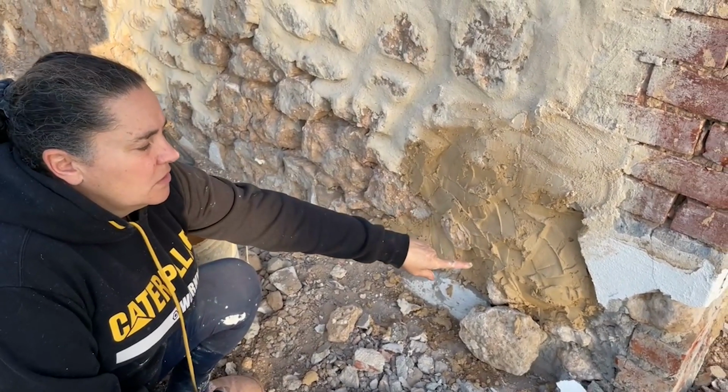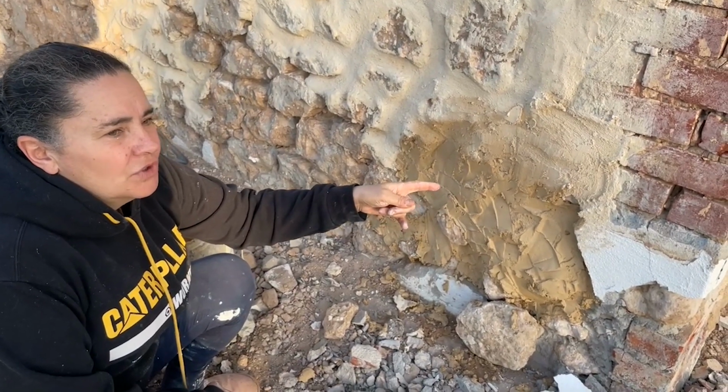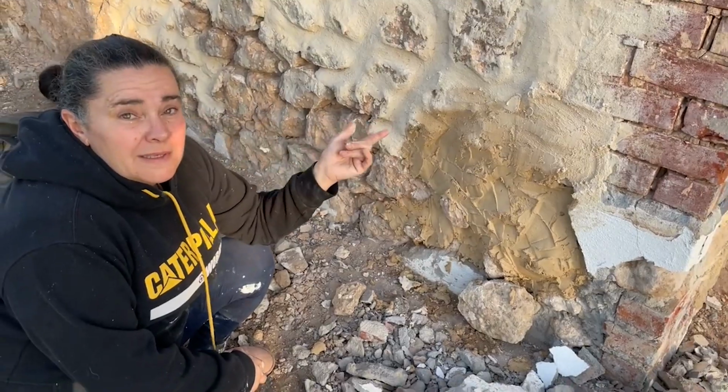We've got to do some work on this corner because it's still full of concrete and they've taken some bricks out, but we're having a discussion on how we can possibly fix that. Wait and see what we come up with.